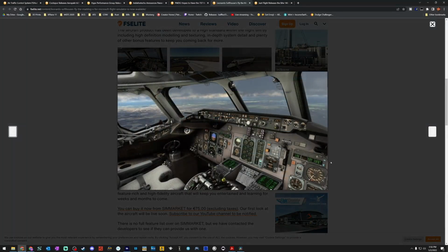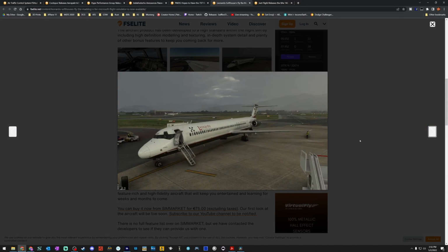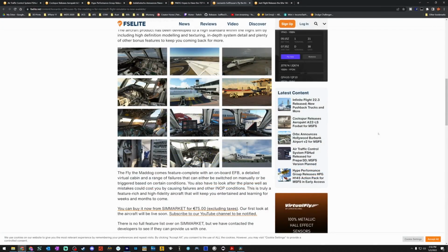Now, one thing that I will say is the graphics were a bit of, I don't want to say a letdown because I don't think that's fair at all. It's a bad word to say. They were less than what I was anticipating. Just that the images look a little flat, a little worn down. However, from what I can see from the performance of the aircraft, the features of the aircraft, it absolutely hit everything that we needed to hit. I'm super, super excited for this aircraft still.